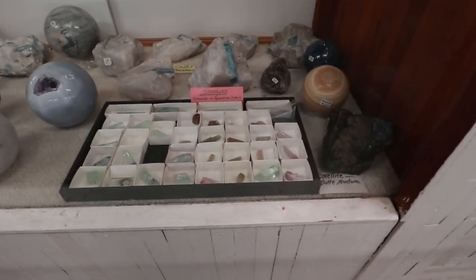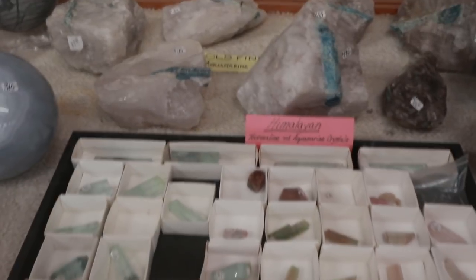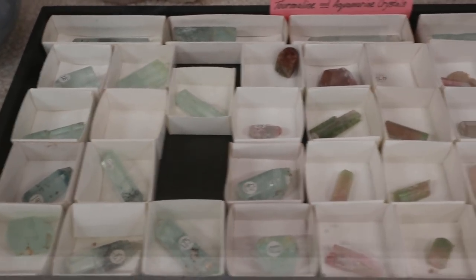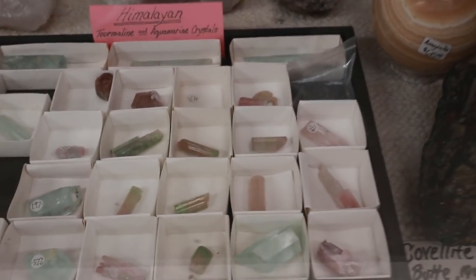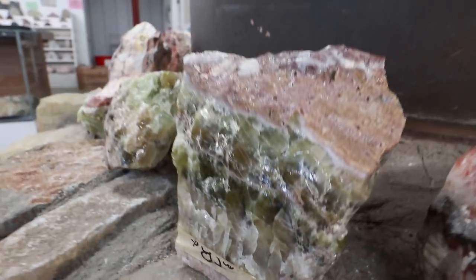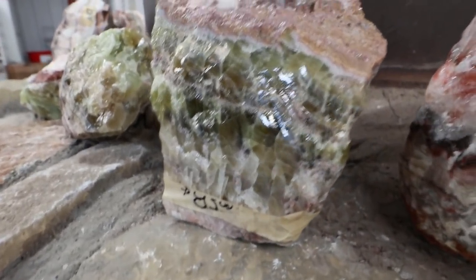Got some more really, really high quality Himalayan tourmaline and aquamarine. I mean, the clarity on this stuff right here is amazing. So the price tag's a little high. Yeah, let's go over here. This is an old furnace, I think. These are green. I think that's green calcite, I believe. You know, it's beautiful. They're big, big pieces.